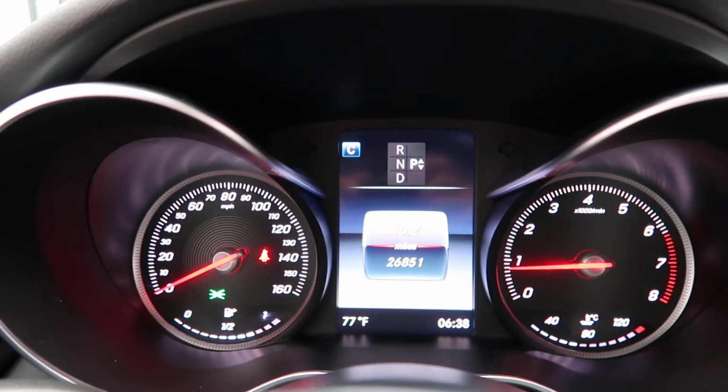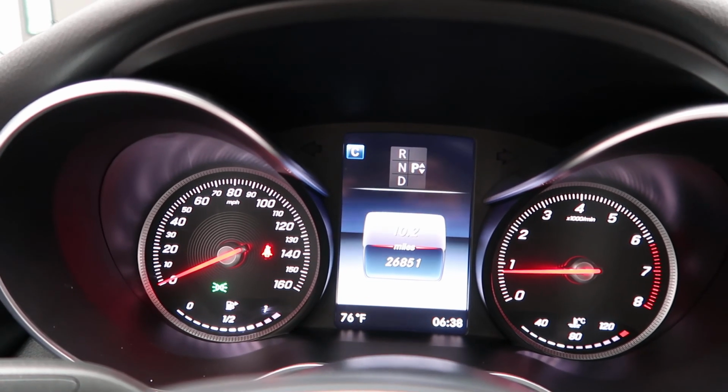This C300 has 26,851 miles. Carfax and service records available online.